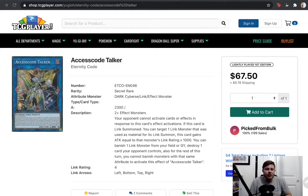It's a board wipe. Better than Borreload Savage Dragon, which I know there's a little bit of debate on, because Borreload Savage is a game ender, and this is basically, I know if your opponent has destruction protection, then it's not as good. But we're talking about matchups like back row decks. Like if you're playing Ultrageist and you get this bad boy out there, they're done.